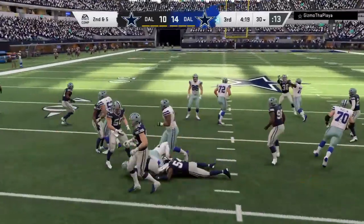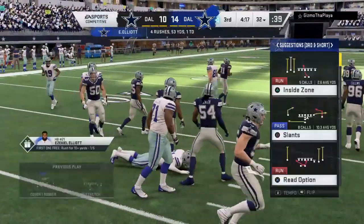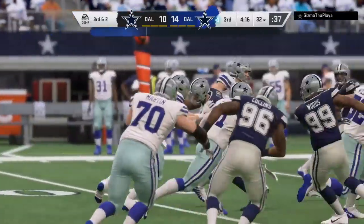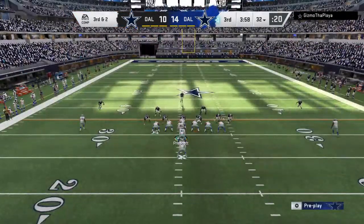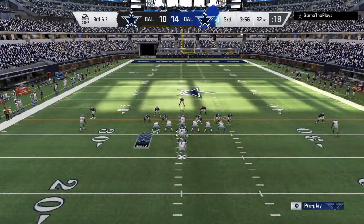Again, it's Elliott. Jalen Smith, the Notre Dame man, in on the tackle. That didn't appear to be a run blitz. He just darted in once he saw the run develop. That appeared to be a case of see ball, get ball.